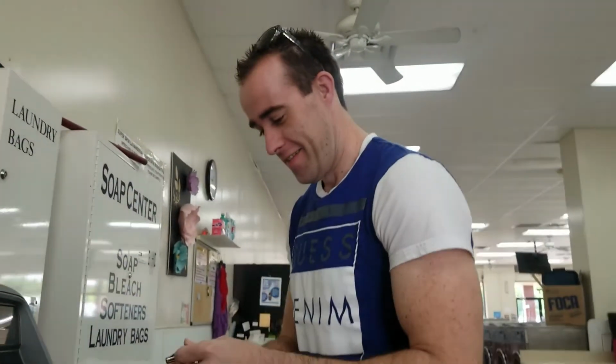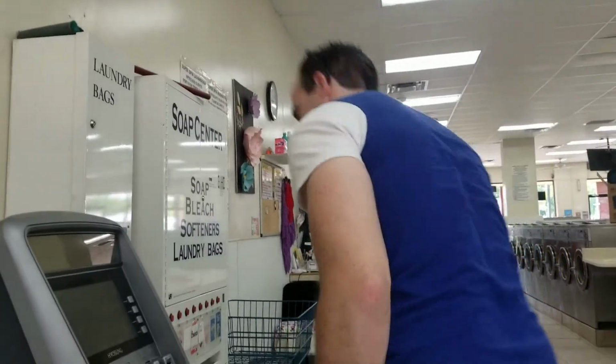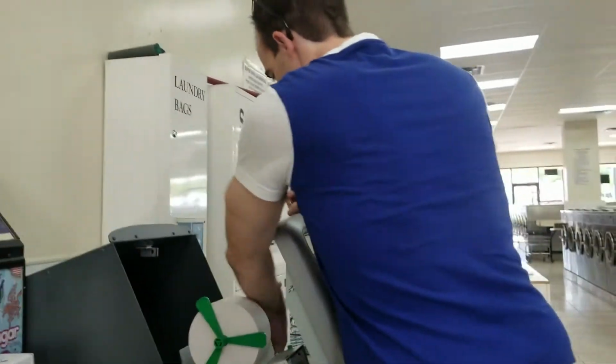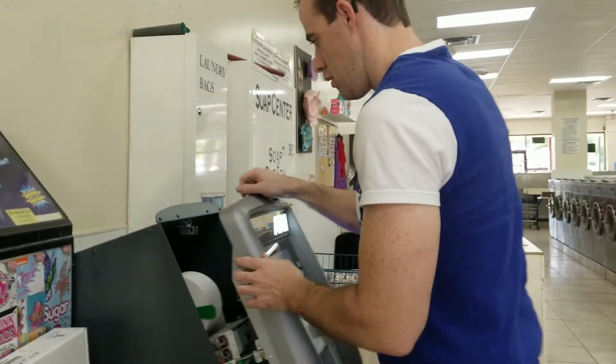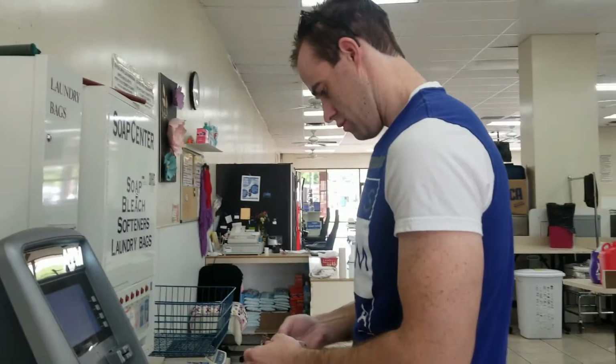So here we are, we just got to the laundromat that needed the router installed. I'm sure you guys noticed we did enter through the back door. We definitely try and avoid going through the front door if we can. As an ATM operator, we do carry cash from time to time, and we want to keep a low profile as much as possible.